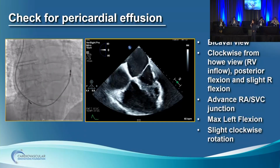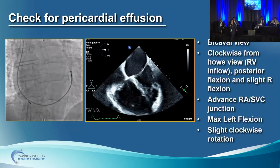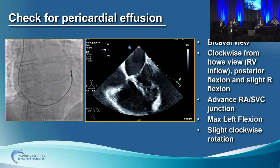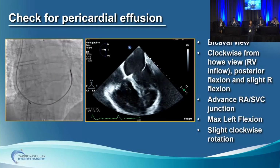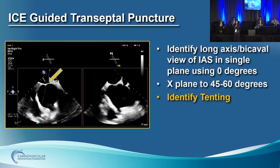Bicaval view, similar to what you get on TEE. You go clockwise from your home view, RV inflow, outflow view, like the tricuspid, clockwise, posterior flexion and slight right flexion, and you advance to the right atrium or your SVC junction. So still in the right atrium, making sure there's no pericardial effusion just to start before you start the case.